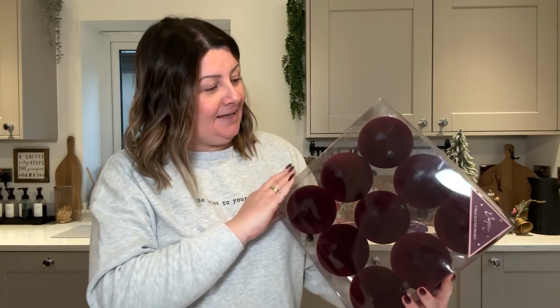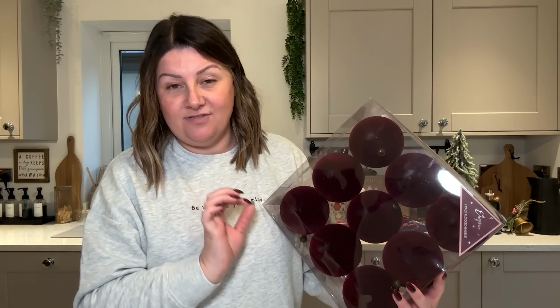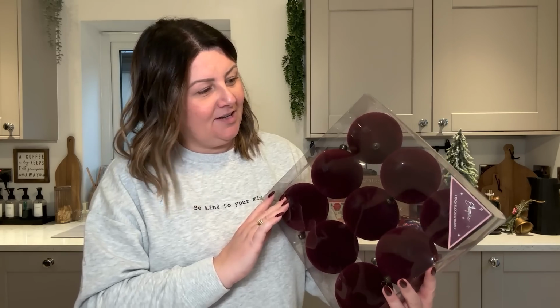These were only £4.99 for 9 baubles. Yeah, I'm a bit speechless actually, because these are quite big baubles. Now they do come with just plain black, silky ribbon. But again, I'm going to be upscaling these and putting some velvet ribbon through. And I think these are going to end up looking so expensive.